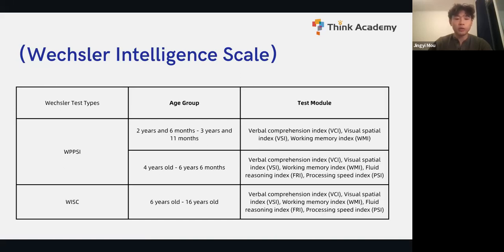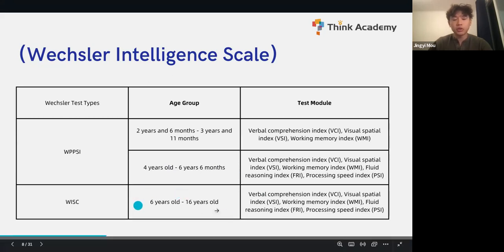For kindergarten, they would most likely be around 4 years old to 6 years and 6 months. And for that, they would be tested on all 5. So verbal comprehension index, visual spatial, so on, fluid reasoning, processing speed. And finally, if you're above 6 years old, you will be tested on all of them. And once you're past 6 years old, you will actually be taking the WISC instead of the WPPSI.